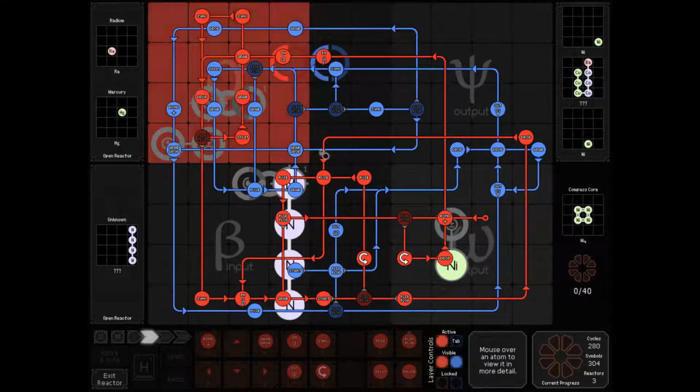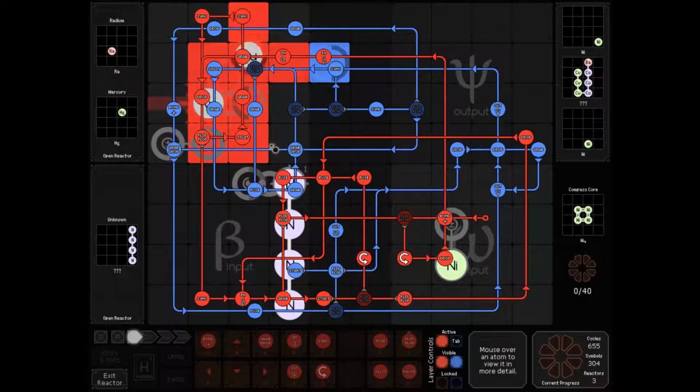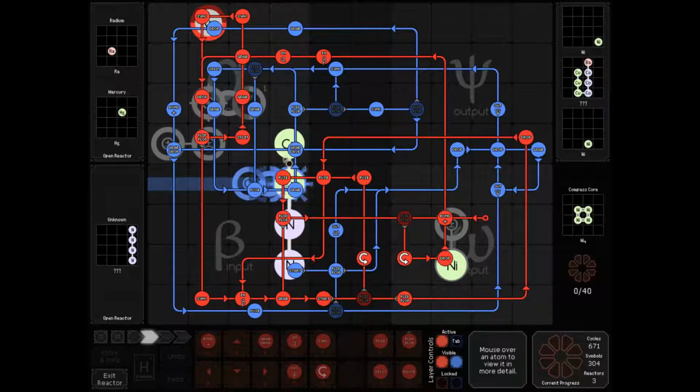The second reactor takes nitrogen sticks and fuses them to make nickel for compass cores and passes some nickel to the third reactor. Whenever there's a radium and mercury input, it gets split twice to make element 22, which is titanium, and element 20, which is calcium. These products get fused into the nitrogen sticks to make sticks of copper and cobalt. And when this happens, the very top copper and cobalt gets fused together to make barium.